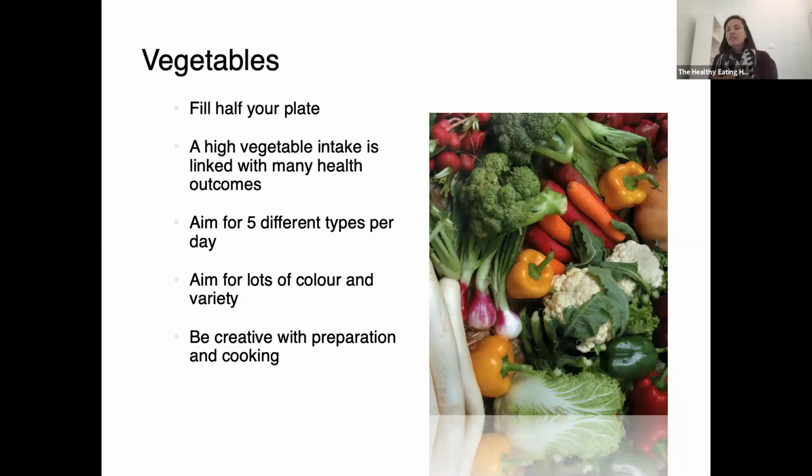So the key principle we want to take when we're thinking about this is to fill half your plate. And if you're making a meal that's, say, a one-pot dish where everything's chucked in together, another nice way of thinking about it is loading up half the ingredients or half the weight volume of the meal.